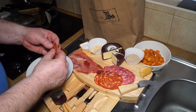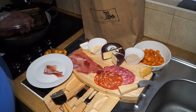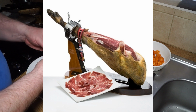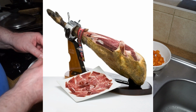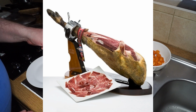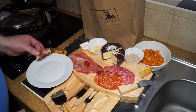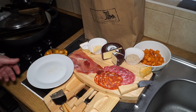There's a wonderful flavour to Iberian ham. I really love it. There's none on this plate, but if you ever get the chance to have some Iberico Pata Negra ham, it's going to be expensive, but I swear it melts in your mouth and it will blow you away. Right, I think with all this salty meat and cheese, it's time to crack open the beers. Yum.